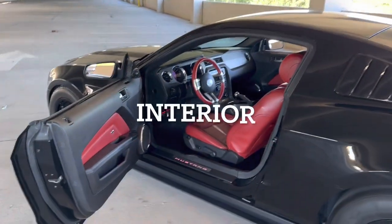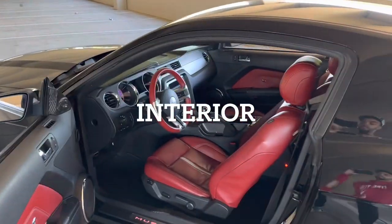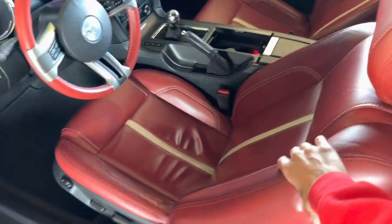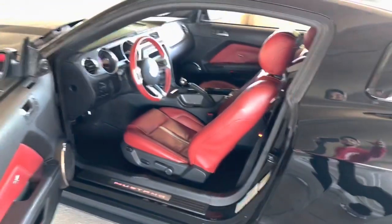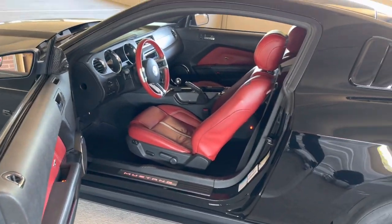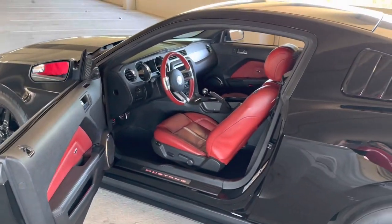All right, there it is. You see it. Red interior, red steering wheel, everything. This is probably the thing that sold me as far as when it came to being in the market for one of these. Reason is because my first car, I had a 1987 Mercury Cougar, which if y'all know what that is, it's pretty much a Fox body in sheep's clothing. It's like a grandma's car.